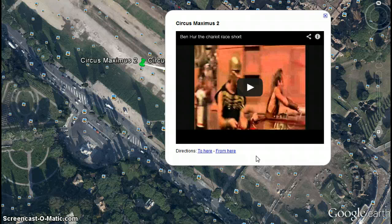So after viewing that, were the chariot races dangerous? Why or why not? How do chariot races compare with some of our modern day sports? What are the similarities and differences?